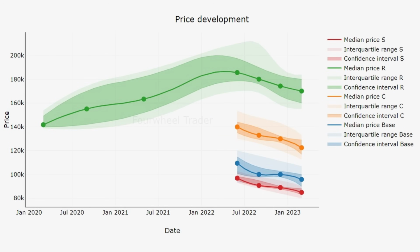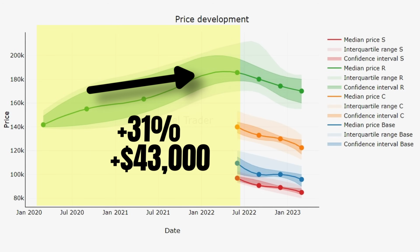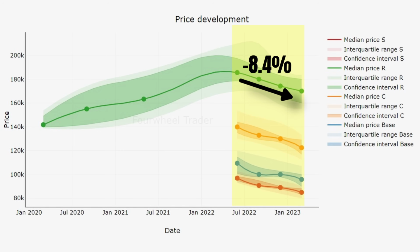Starting at the top with the AMG GTR, we can see that prices increased by 31% or $43,000 between March 2020 and June 2022. And this is in line with the rest of the market, and so is the topping pattern that followed. Prices have been decreasing by 2 to 3% per quarter and are now down by 8.4% or $15,500. Naturally, the cars from 2020 lost slightly more and the older cars slightly less. And all in all, this is a good result.